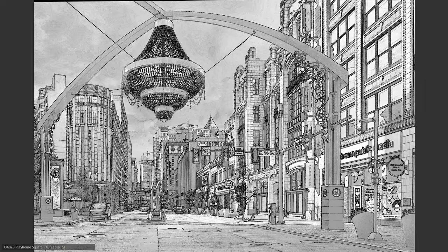Bill says, the extensive processing of the image, for me, detracts from what is a pretty interesting and well-composed photo. I would have much preferred to see this one looking more like a photo rather than a drawing through the post-manipulation. Joe Zabka, Playhouse Square, 18 points.